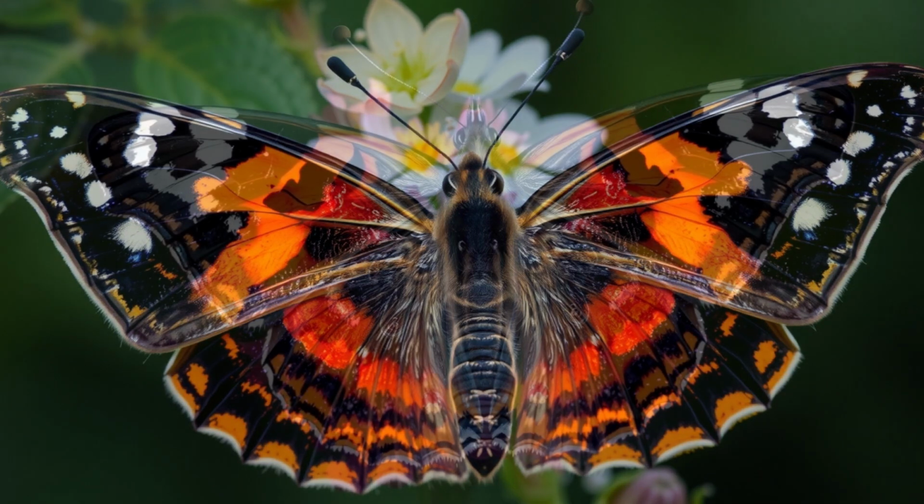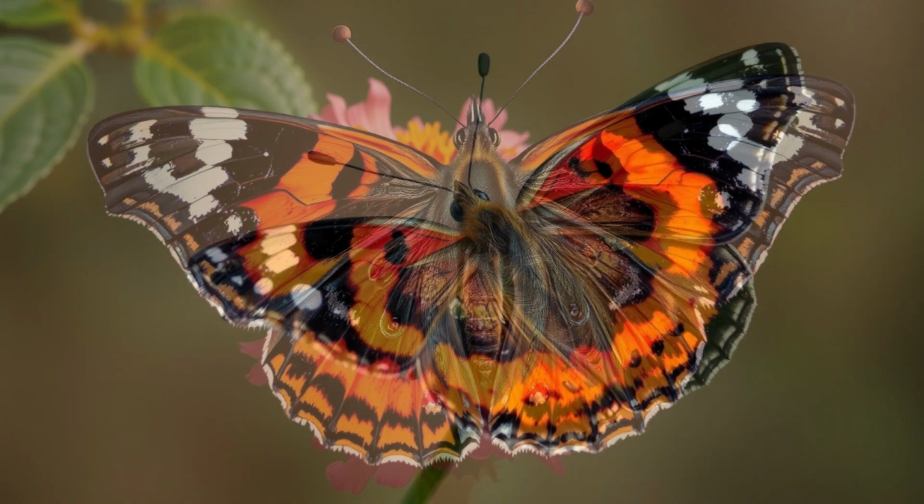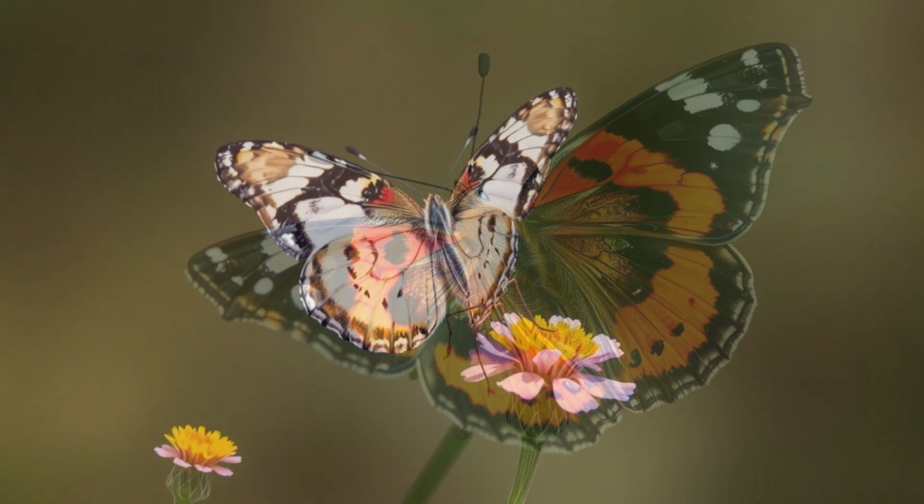Their success across diverse habitats demonstrates nature's capacity for adaptation, while their dependence on specific host plants and environmental conditions reminds us of the delicate balance required to maintain healthy ecosystems for future generations.